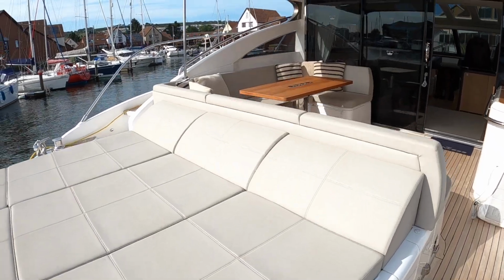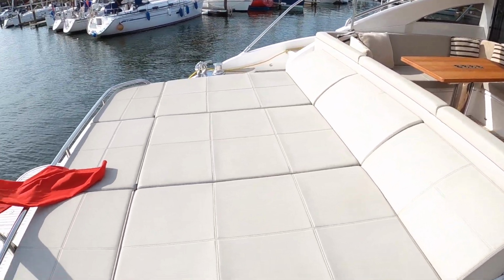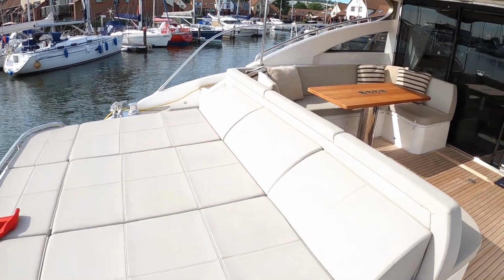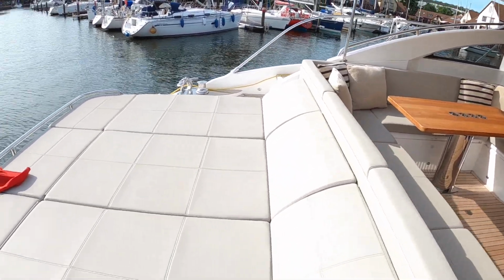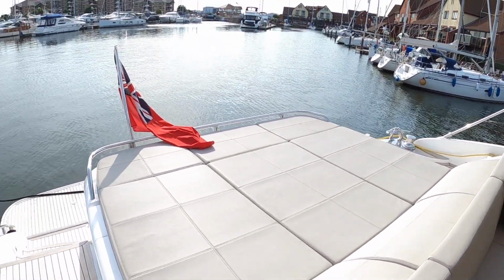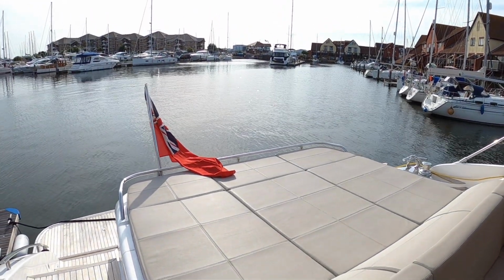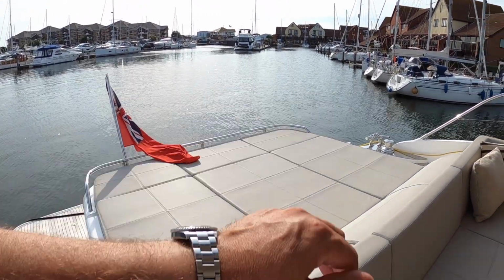Okay, so up onto the main deck. And the first thing we find is this lovely big sunbathing area right at the back of the boat, with this lovely angled headrest at the head of it. And the view out across from here, you imagine being at anchor, or in fact even being underway, would be absolutely lovely. That's a wonderful area. Really good. You can get 4 or 5 people across there.